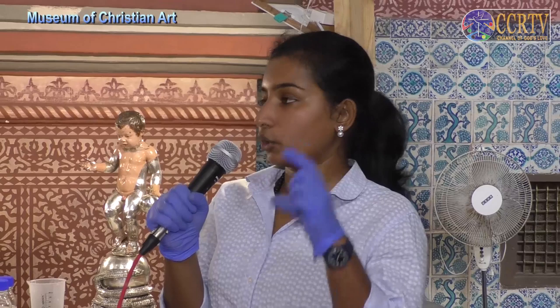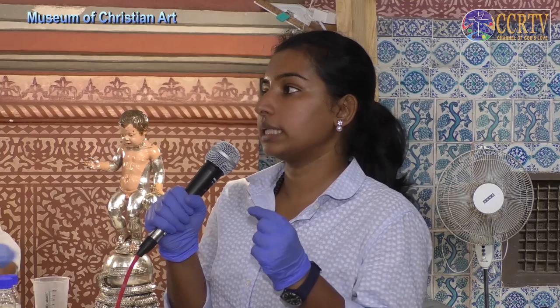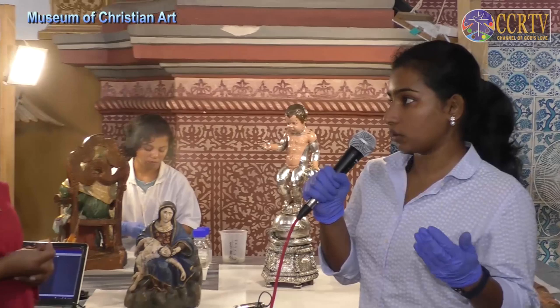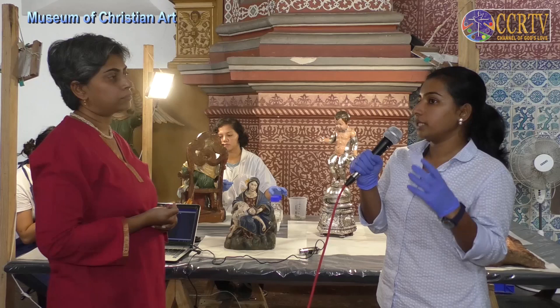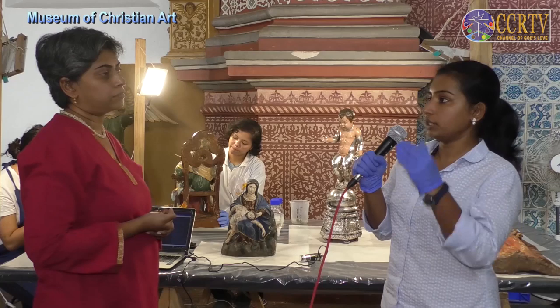This documentation process is done because it gives us an idea what to start first. For example, if there is an object which has a lot of flaking on it, the ideal process would be to locally consolidate the paint layer. Otherwise, when we start cleaning the object, the paint layer might get lost. Cleaning also has different steps. Sometimes we do mechanical cleaning, sometimes it has to be solvent cleaning. So we have to make an assessment of what kind of treatment should be done first. For that we need to have a proper documentation of all the problems.